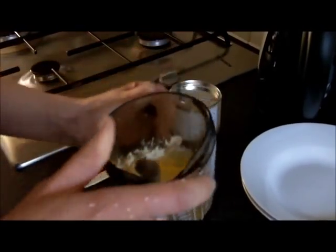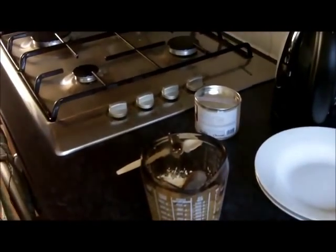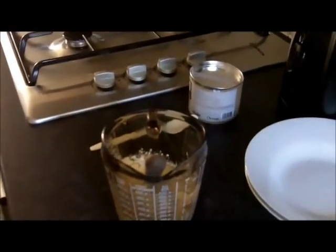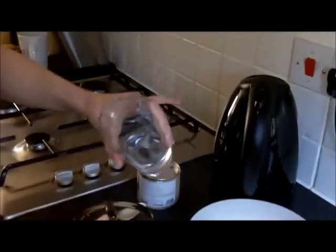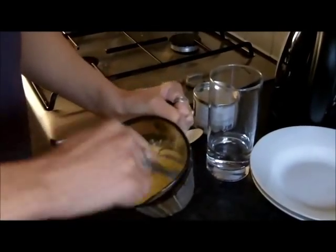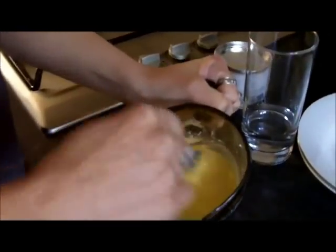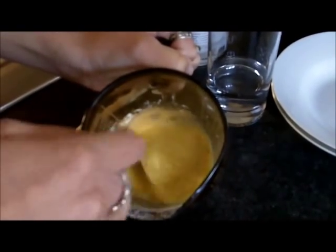But yes, the best thing I've found is to actually add a little bit of water. I usually just get some water from the tap. Just the tiniest bit of water, not even that much, and I find that really helps the fulvic acid mix into the egg. It goes into gloopy lumps otherwise, but as you can see here it's mixing up quite nicely.